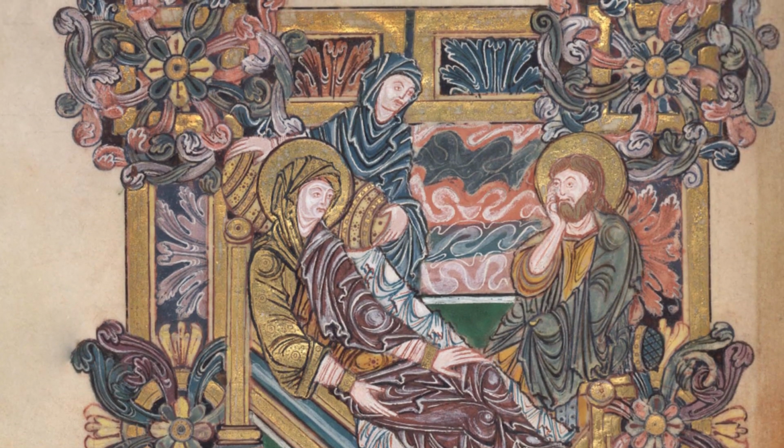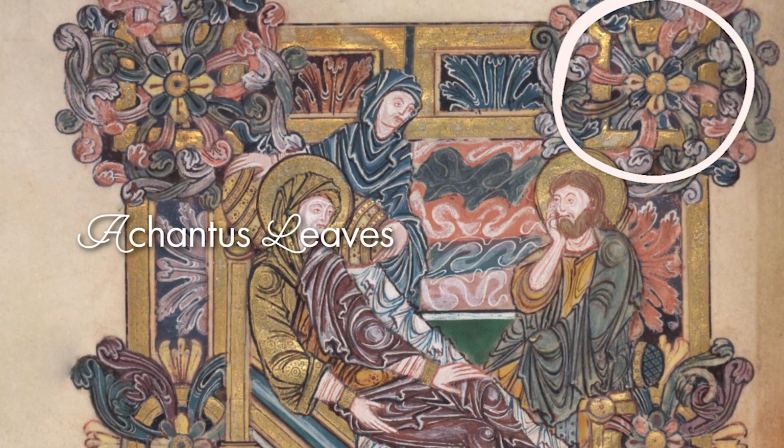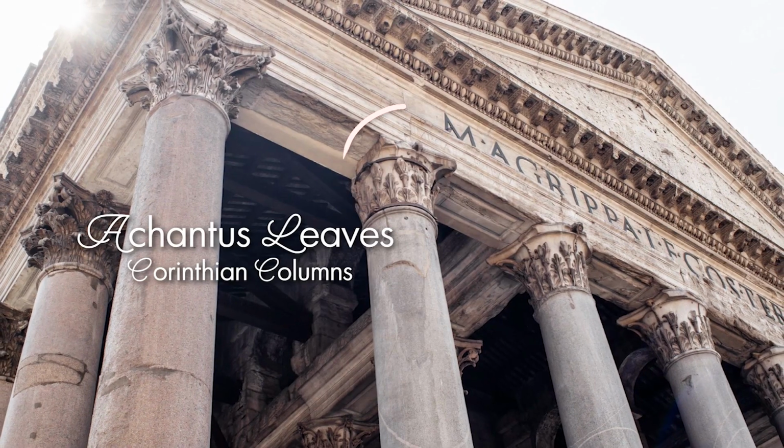The floral decorational elements are supposed to be acanthus leaves, the plant that is also an essential element of the signature Corinthian column heads of ancient Greece. Illuminators all over Europe were clearly aiming to reference the great empires of antiquity, ancient Greece and Rome in particular, when they were trying to define their art styles.